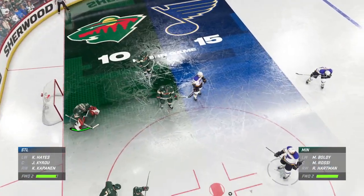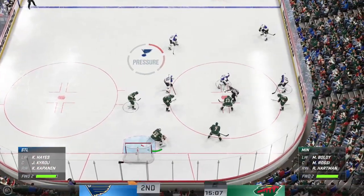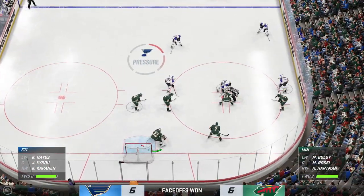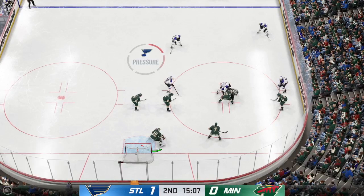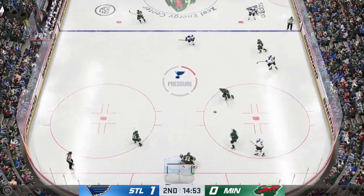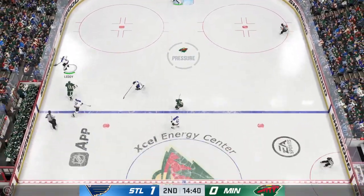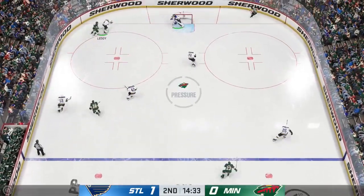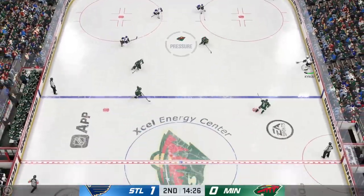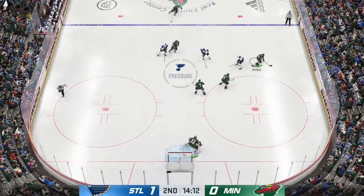Both centers ready to take the draw here coming up. Minnesota's going to start with the puck in their own end. They try to maintain possession inside the defensive zone. The Blues gain possession in their own end. St. Louis moves ahead with the puck, looking to set up offensively.